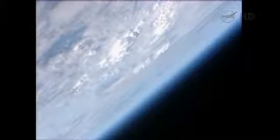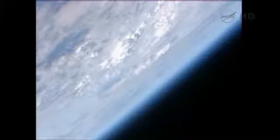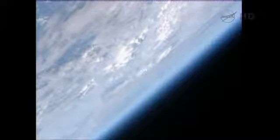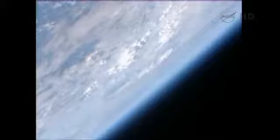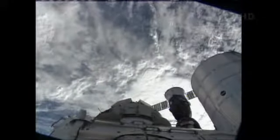This is Mission Control Houston. Once again, the Progress 52 cargo craft filled with 2.8 tons of supplies for the Expedition 36 crew on board the International Space Station launched on time at 3:45 and 8 seconds p.m. Central Time. At that moment, the International Space Station was flying over southern Russia near the Kazakh-Mongolian border. The almost 9-minute climb to orbit was uneventful.